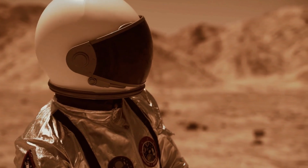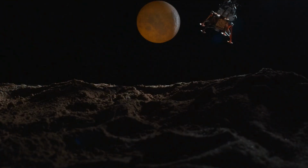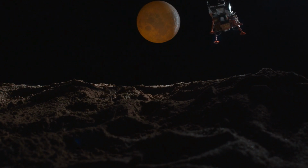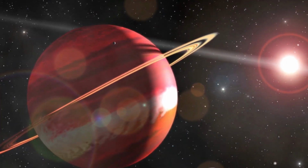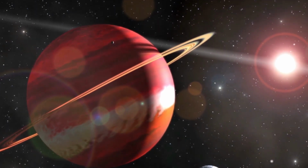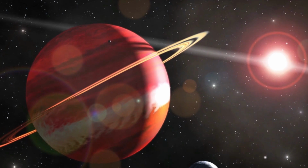WASP 96b is a large, gaseous planet that orbits close to its star, making it the perfect target for atmospheric observations. Its large size and quick orbital period make it ideal for studying the atmosphere of a planet outside our solar system. Additionally, its atmosphere is quite puffy, which makes it easier to observe than other exoplanets.